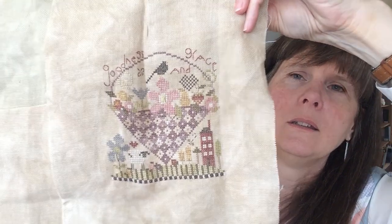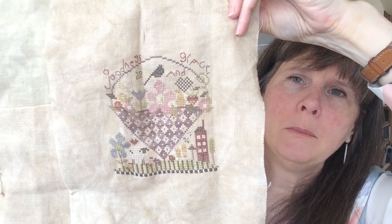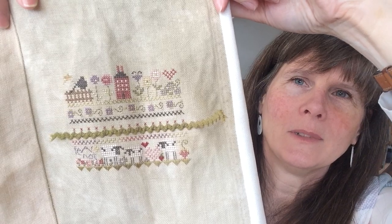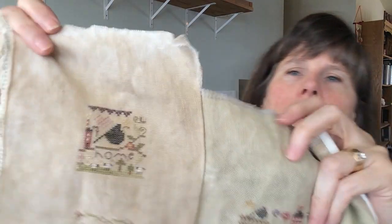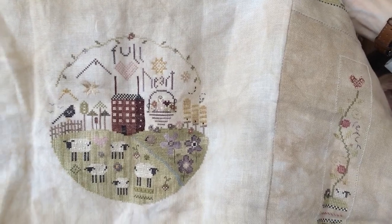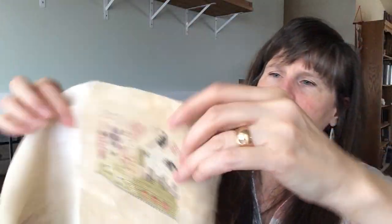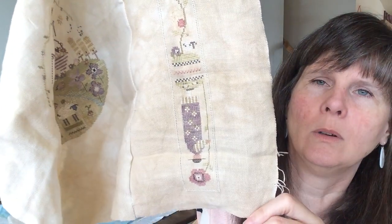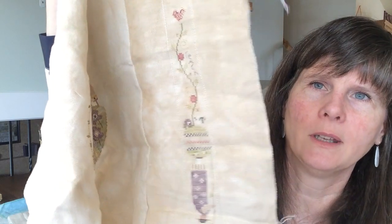So here's the pin cushion pillow. Here's the needle roll, which has this rickrack sewed into it. I've left the edges on there because when you sew the needle roll together, those will disappear into the seam. This is the front and back of the scissor fob. This is the box top. This is the needle book. And then this is the ruler holder. It's really long and then it folds in half.